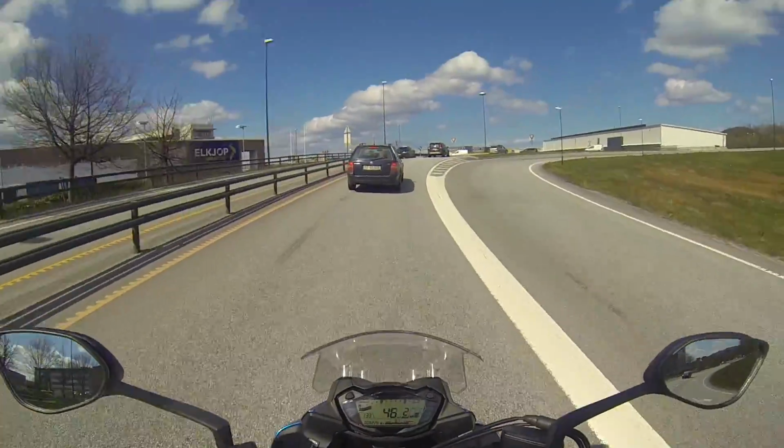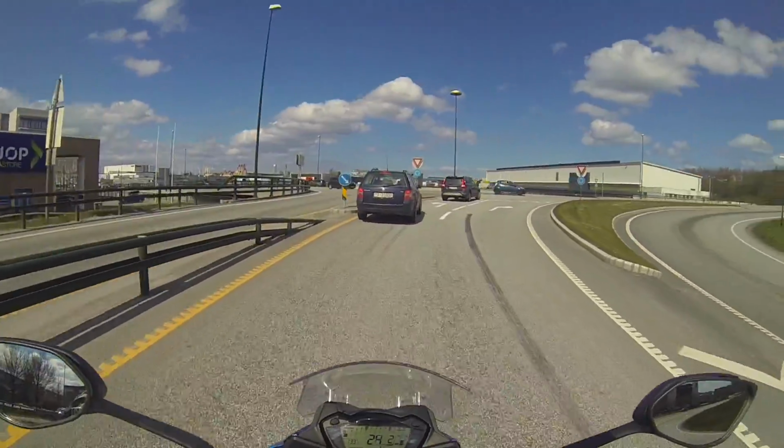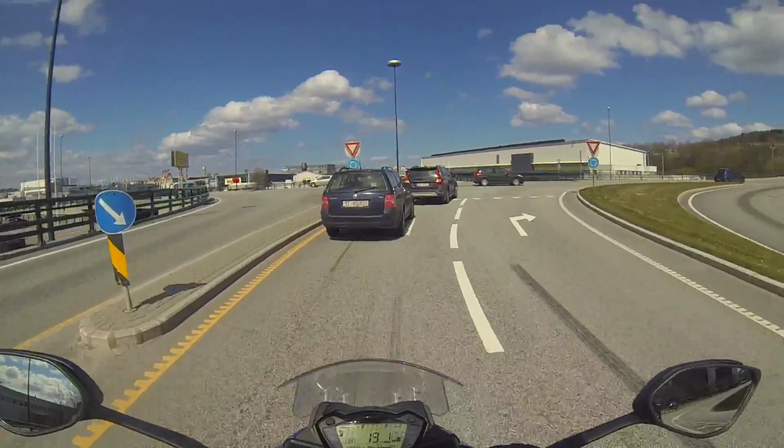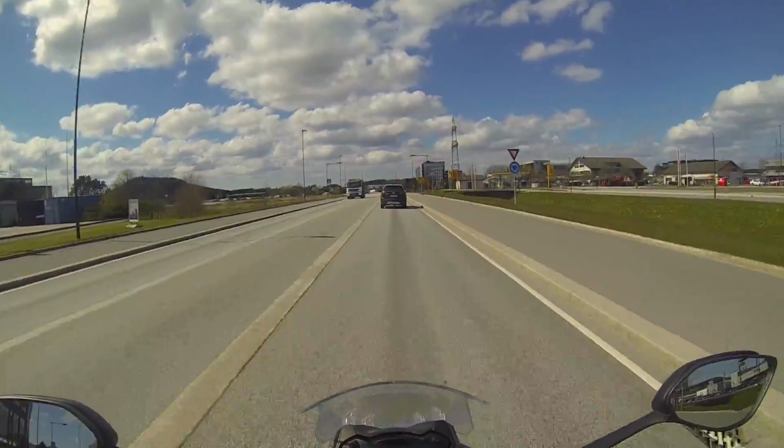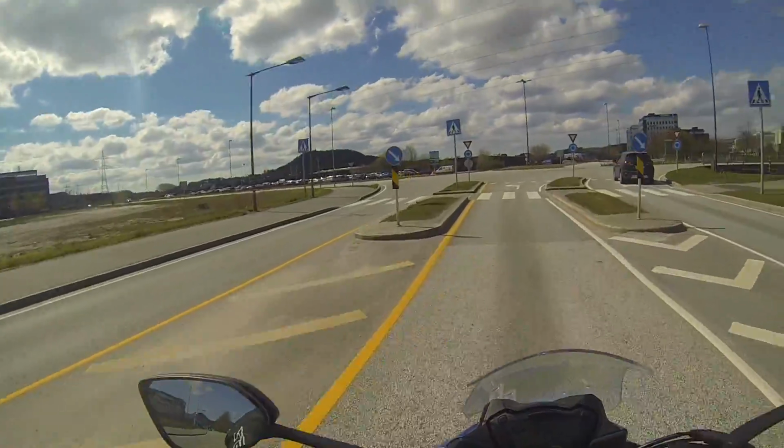Still having to counter steer a little bit on this. You don't tip in as nice as what you do on the 750. You definitely feel it's a firmer ride, a definite firmer setup on this. It's not as comfortable. It's got a sporty factor about it.